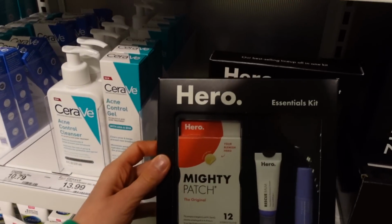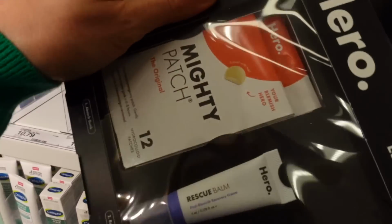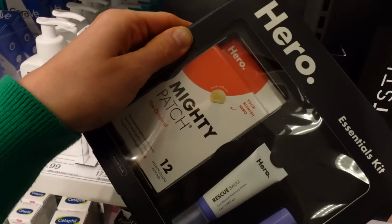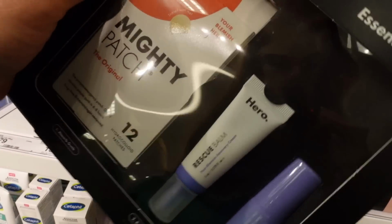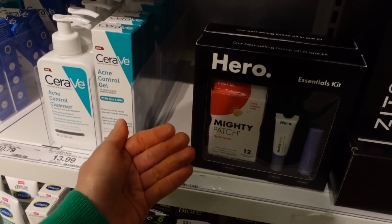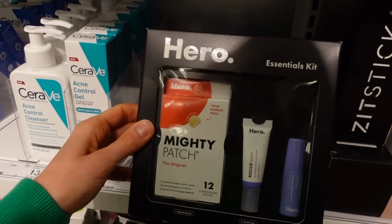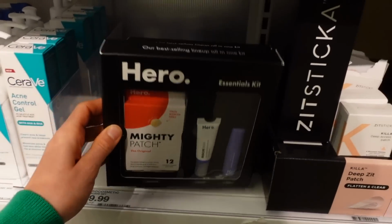I love this little mini essentials kit. This is good for putting in your travel bag. Hero Cosmetics Rescue Balm is really nice if you have, you know, when a pimple heals, it can be really dry and flaky. This is a great option. And it's also good if you get windburn. You can put it on the face to help as a barrier cream, and it's good if you are wearing a mask a lot and getting irritation. Rescue Balm is a good option.